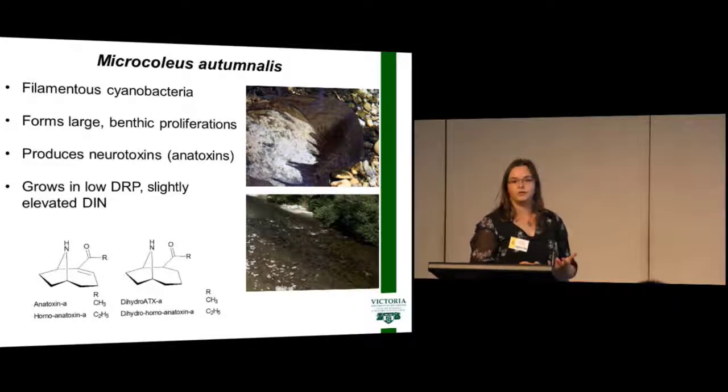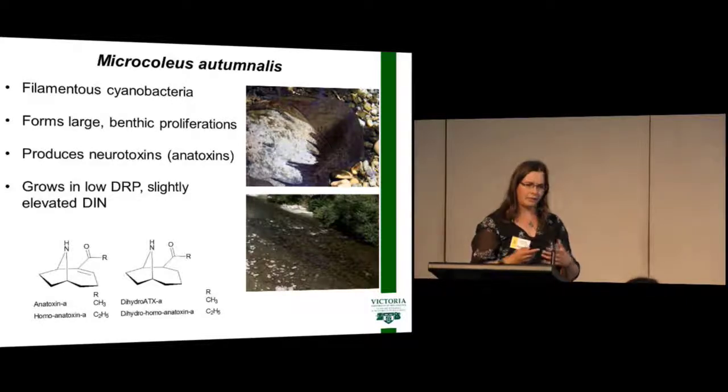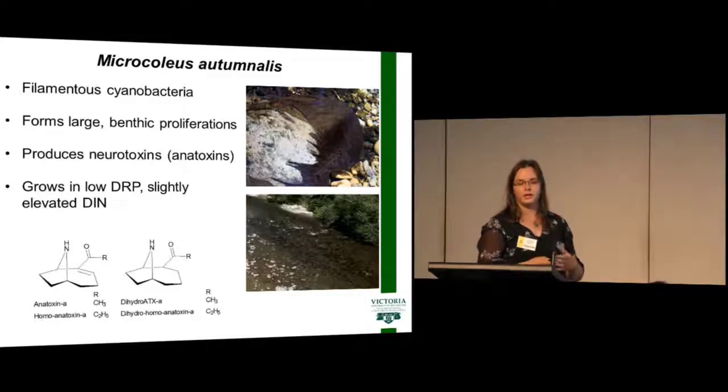And the main reason that we're concerned about it is it produces four variants of anatoxins, which are neurotoxins that have killed over 100 dogs in New Zealand, but they've also killed dogs over in France, and they cause problems in California as well. And I think the more people look, the more they realise that they might potentially have an issue with Microcoleus. And one of the major contrasts, which kind of leads into the second half of my talk, to systems here, is that they grow in really low nutrient waters, and particularly really low in dissolved reactive phosphorus, which is quite unusual.